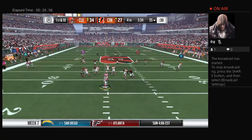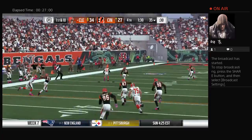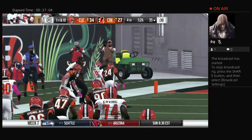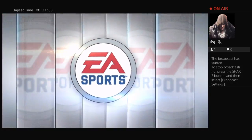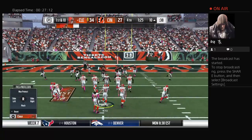Back to throw now on first down. Oh, there's that man again. It's complete. And he takes this down deep into Cincinnati territory. And now following that timeout, the defense back out onto the field.